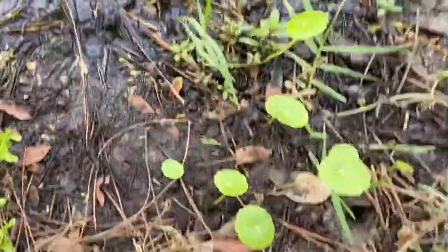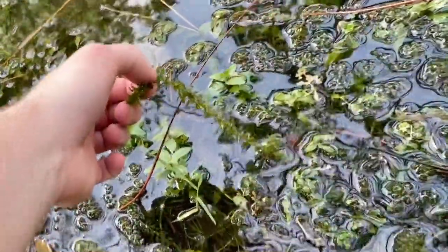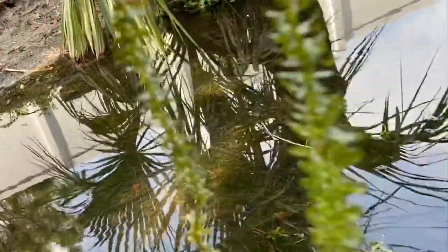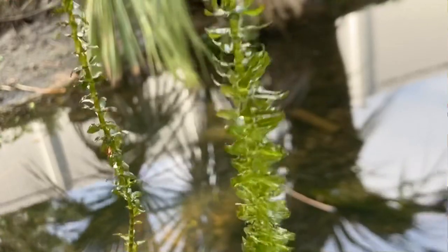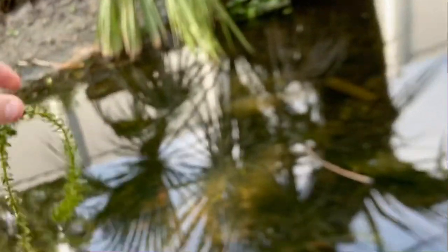There's also, look at this. Check this out. That is Anacharis. There's literally Anacharis growing in this water. Look at that. And it looks pretty good too. And this is submerged, so I could literally put this in my tank. Look at that. This is crazy. Now, this was not down here when I was here last.